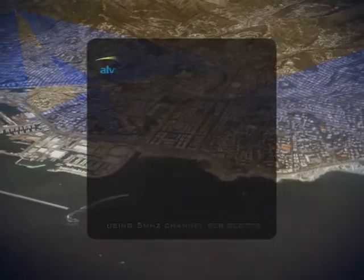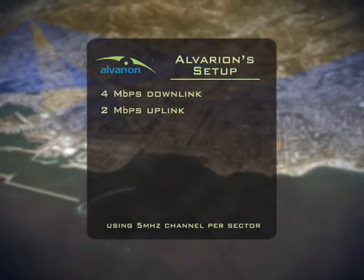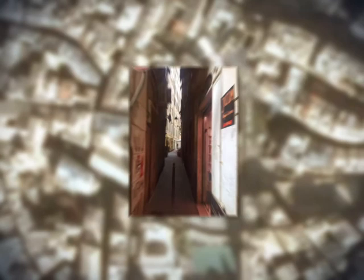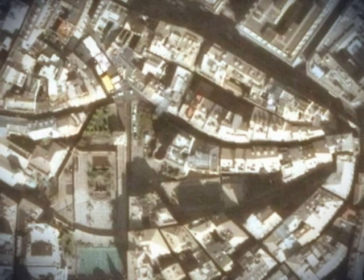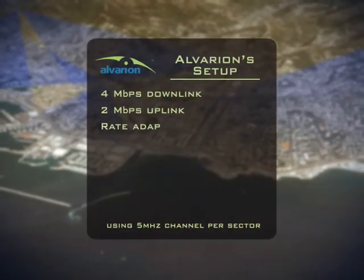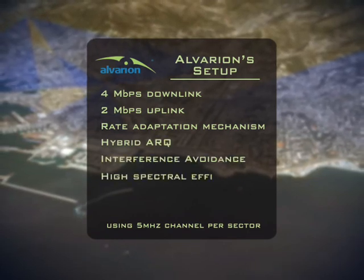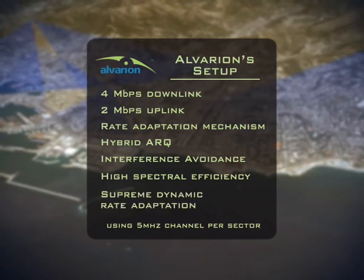Alvarion's setup achieved up to 4 megabits per second downlink and 2 megabits per second uplink while walking through the city's narrow and intertwined streets. In hotel lobbies, restaurants and other indoor building locations which usually experience penetration losses, Alvarion demonstrated very good results. Alvarion's unique rate adaptation mechanism, combined with hybrid ARQ and interference avoidance, enables high spectral efficiency with supreme dynamic rate adaptation to the radio link conditions.